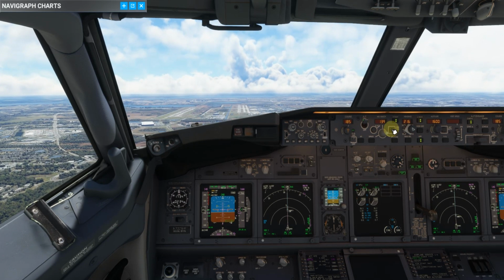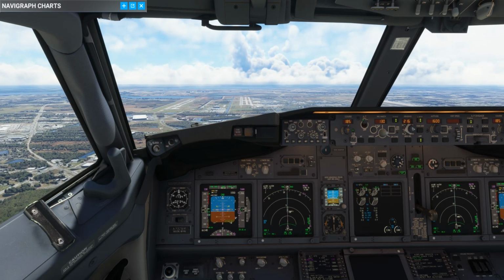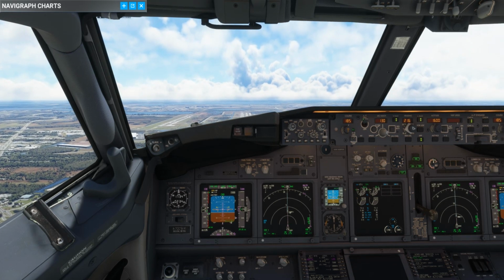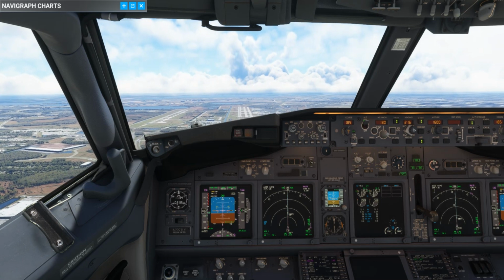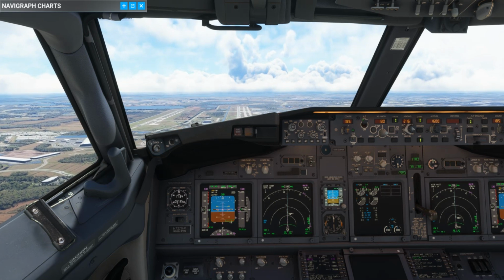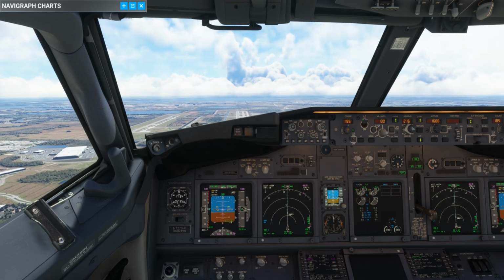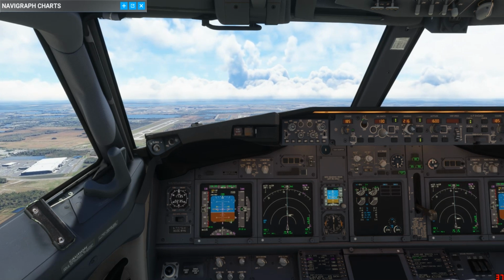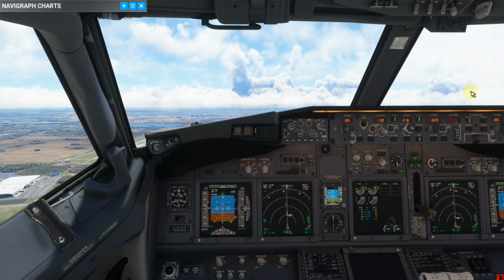Runway 17 right. Takeoff runway 17 right, Polaris 977. Tower, Polaris 977, holding short of runway 17 right. 977, line up runway 17 right. Line up runway 17 right, Polaris 977. 977, wind 200 at 12, runway 17 right, clear for takeoff. Runway 17 right, clear for takeoff, Polaris 977.